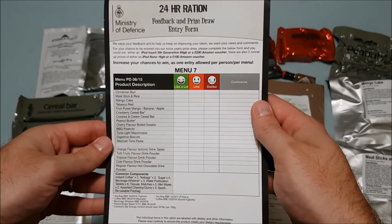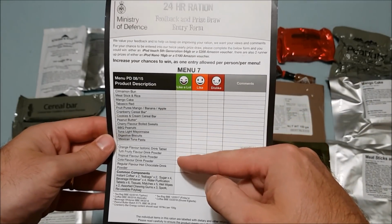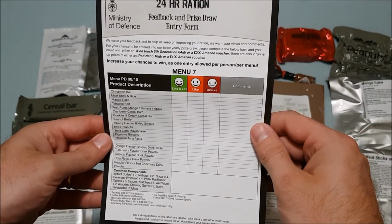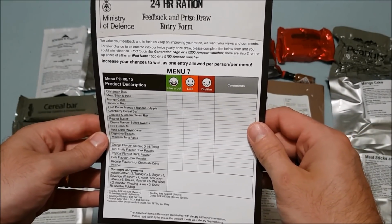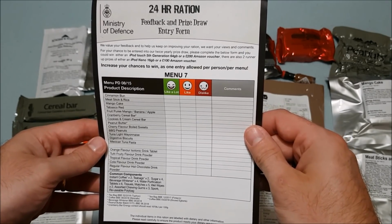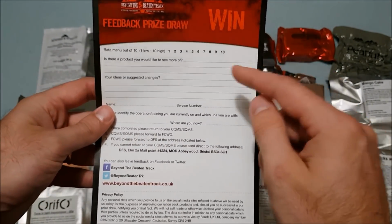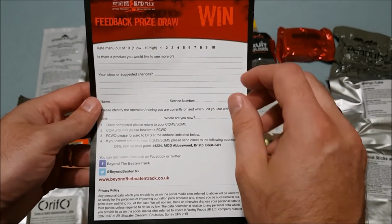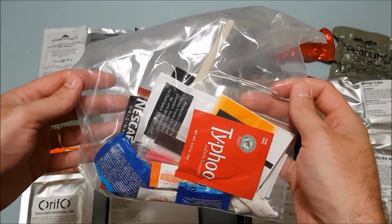Something which is really cool that they do is they also have this questionnaire. It has a full list of all the contents and also asks for the troops to give feedback on what they thought of each part. So at least they get to have their say and possibly have some changes made. They can even win competition on the back here as well. So let's check out this accessory pack.